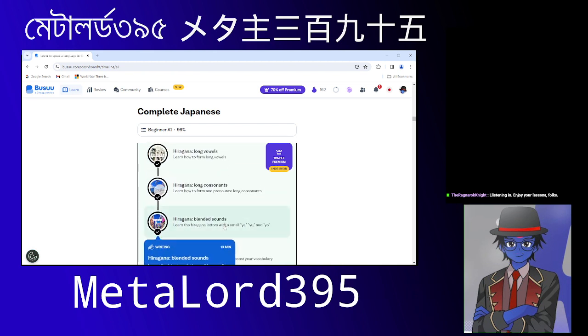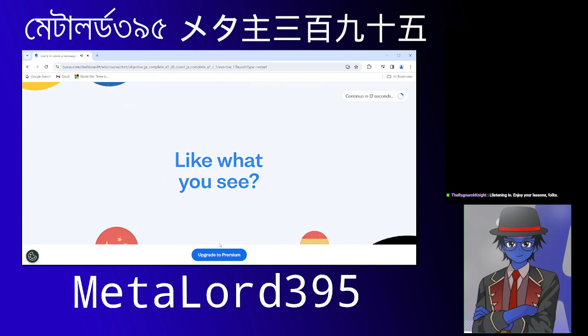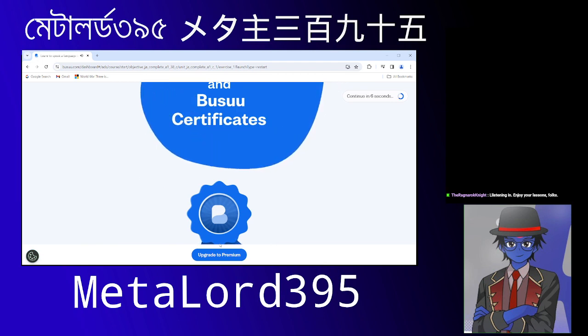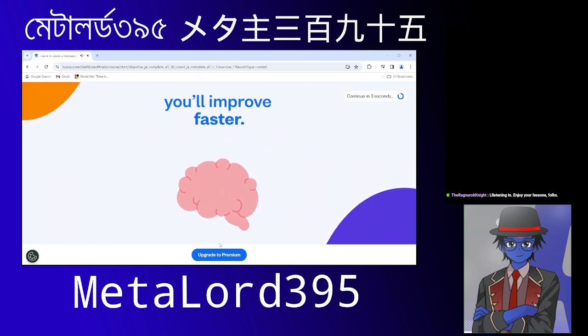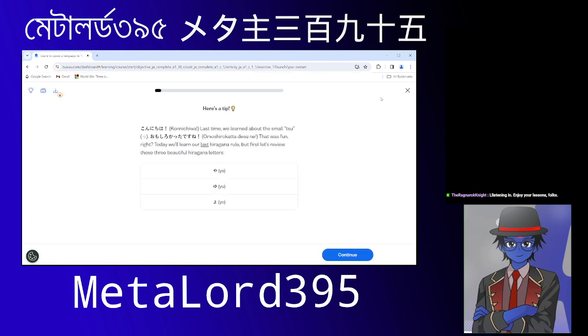Hiragana, blended sounds. Konnichiwa. Last time we learned about the small tsu. That was fun, right? Today we'll learn our last hiragana rule. But first, let's review these three beautiful hiragana letters: ya, yu, and yo.